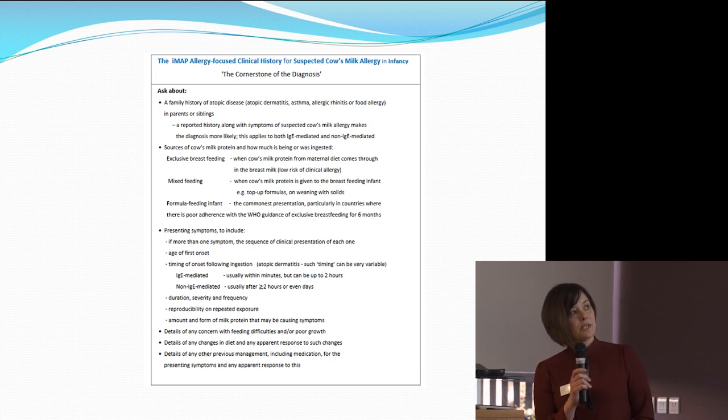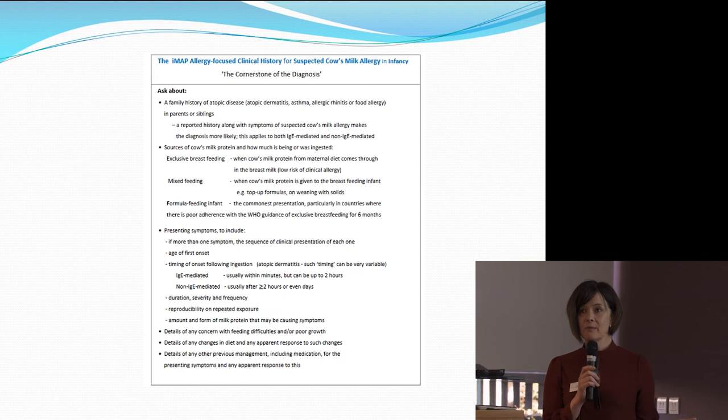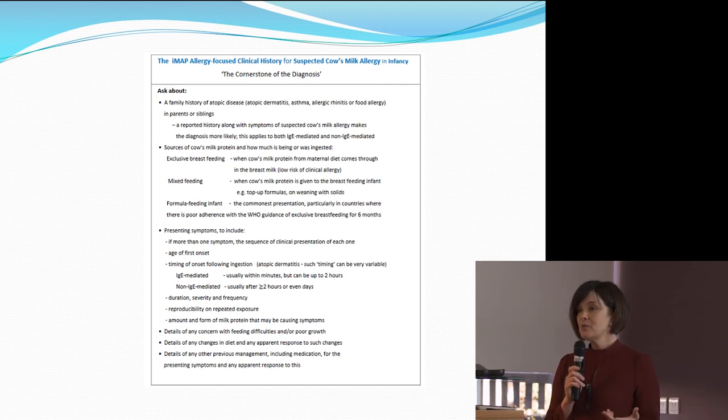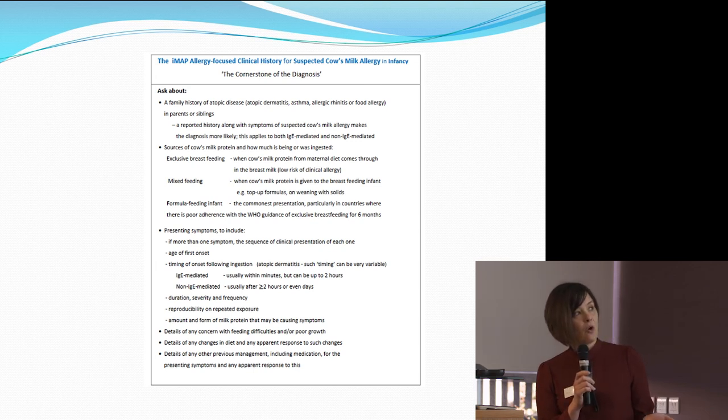Think about sources of cow's milk protein and how much is being or was ingested. Are they exclusively breastfeeding and the milk's coming through the mother's diet? Or is it mixed feeding, and actually the symptoms have started when mum started giving an odd bottle feed? Or are they exclusively formula feeding and, you know, it's coming through from a normal formula milk?